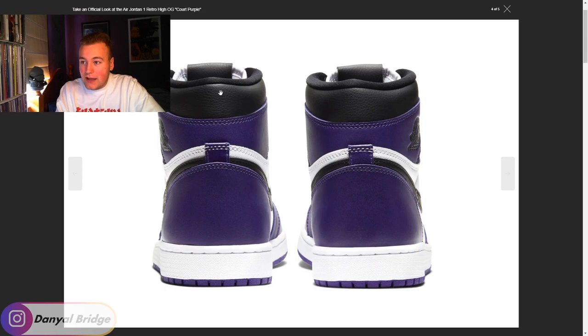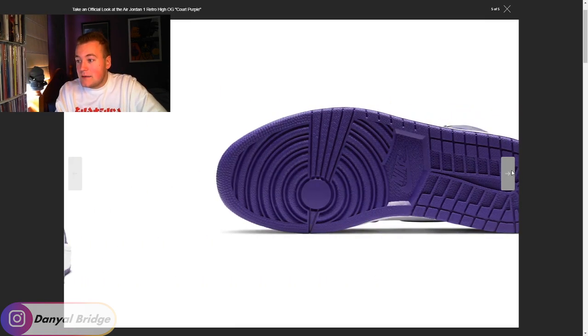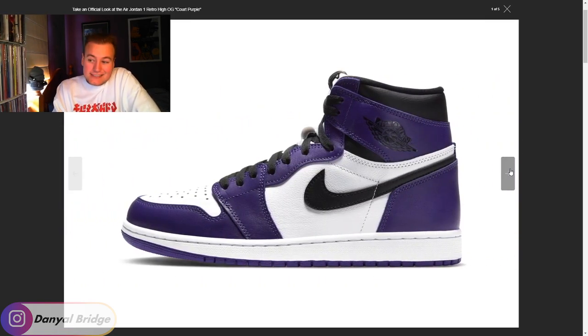The tumbled leather at the back. It looks like it's maybe this time around they've used the tumbled leather on the tongue. I would love to see if that's the case. But all around, this is just steezy. This is just awesome. I really like this one.